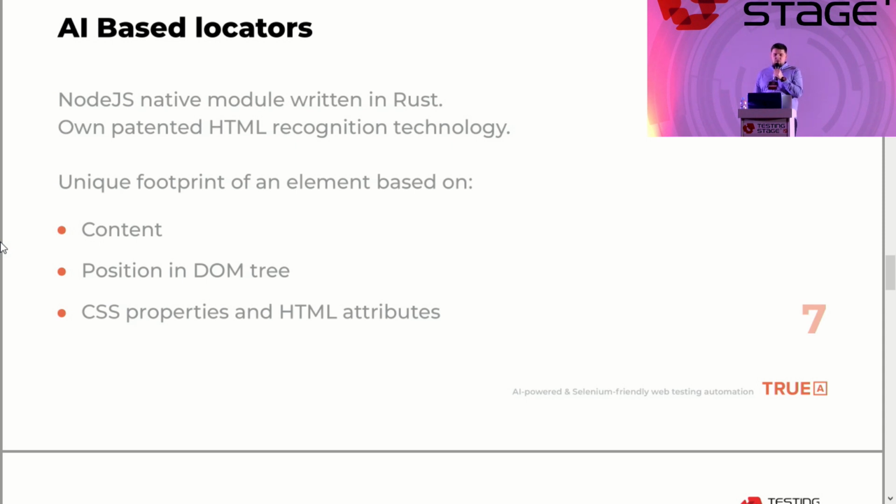We trained it using lots of different cases like React applications, GWT applications, PWA apps, and tons of others. Elements are stored in a database as unique footprints referenced by names you choose. This algorithm was created from scratch, and we didn't use existing high-level AI frameworks. This is due to the difficulties of analyzing text compared to analyzing images, and performance requirements.